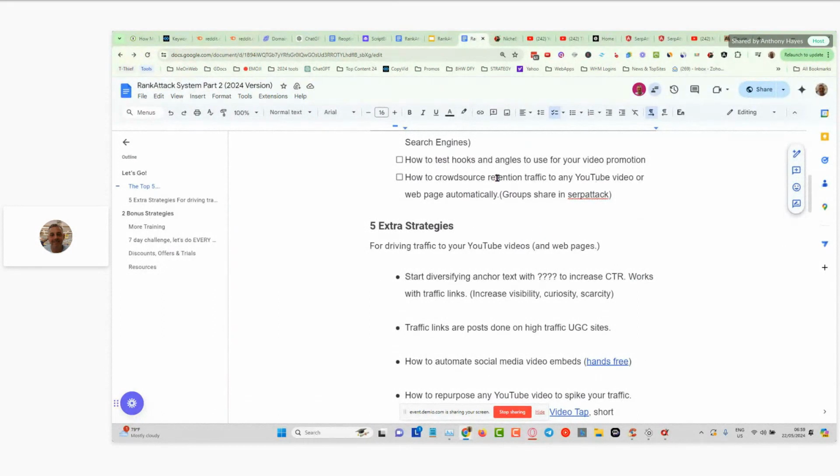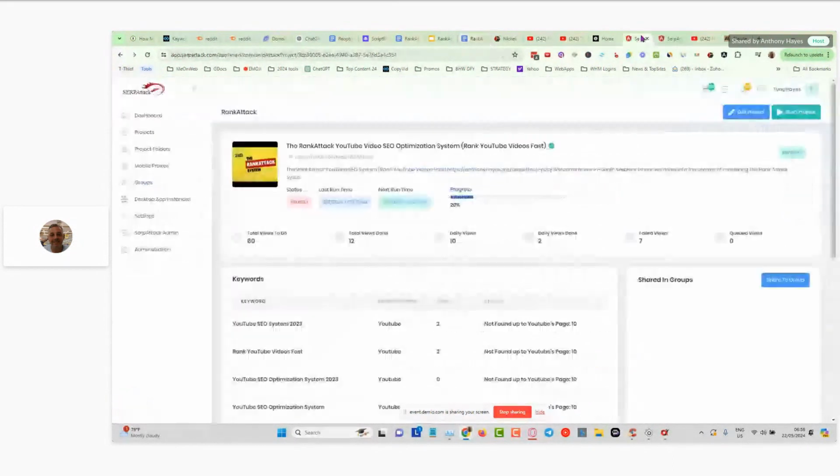Okay, how to crowdsource retention traffic. This is important because if you're able to crowdsource retention traffic, it means that you're going to be getting views from other people. The easiest way to do it is in SERP attack. Okay, you can see we have a campaign here. I switched this campaign off, by the way, because it's an old video. I ran 12 views and switched it off after the webinar.